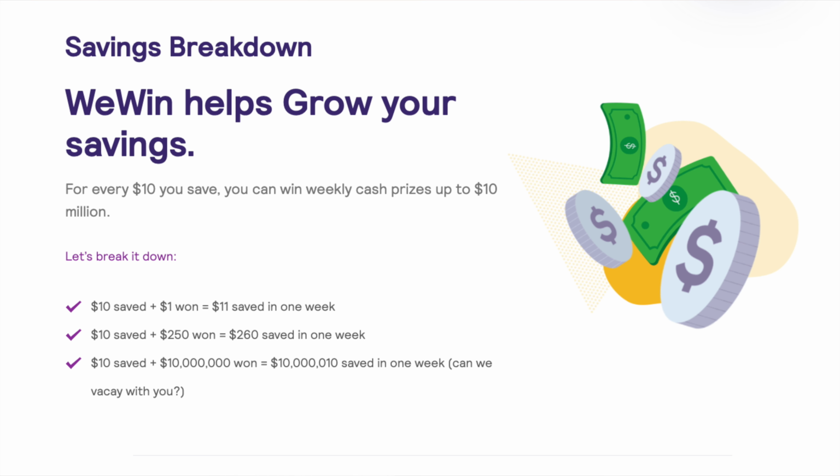Finally, Earning has a savings account option called Tip Yourself. Every time that you make a deposit, your name is entered to a weekly cash prize drawing. That's an added incentive for you to save, which is great if you have trouble setting money aside.